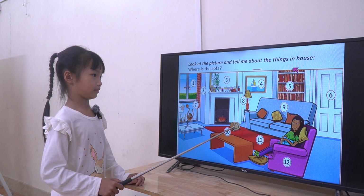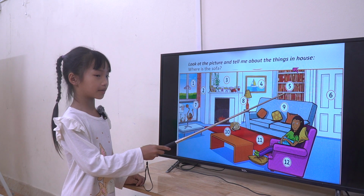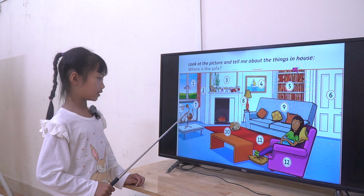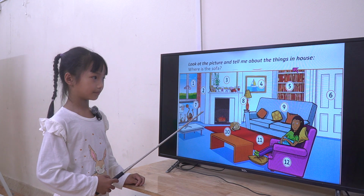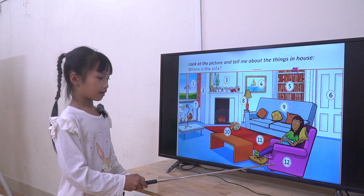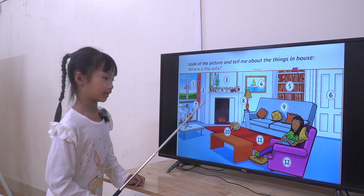Let's look at number five. What is number five? Number five is bookcase. Very good. Number seven? Number seven is television. The last one. Let's tell me number 12. Number 12 is armchair. Well done.